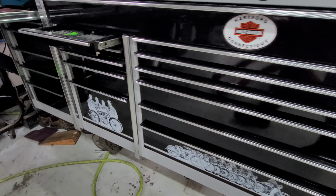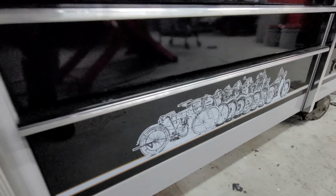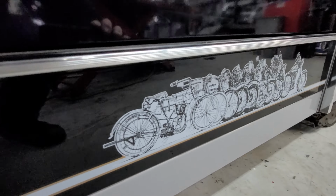Look at this toolbox. 100th anniversary Harley-Davidson toolbox. Pretty cool. That's the 1903, they call it the Silent Gray Fellow. Then we got the 77 Cafe Racer. That's our company logo. And then we got the 1990 Fat Boy, which we have one upstairs that sadly just got sold.